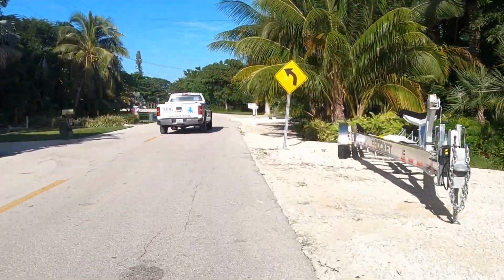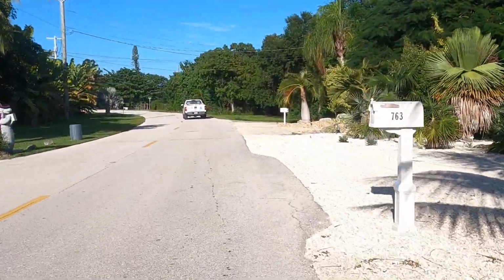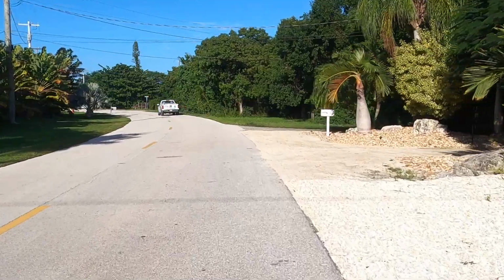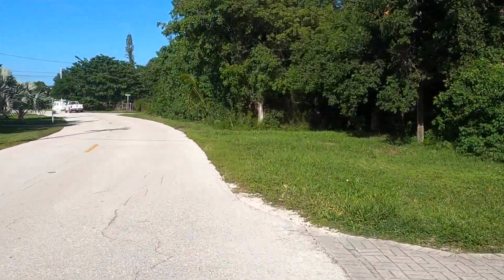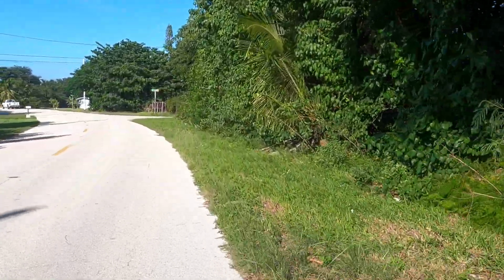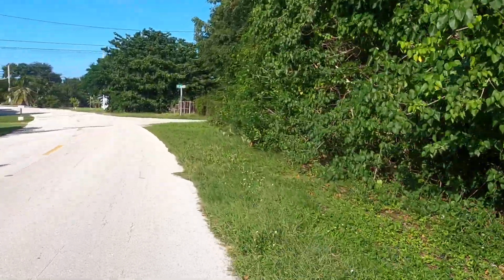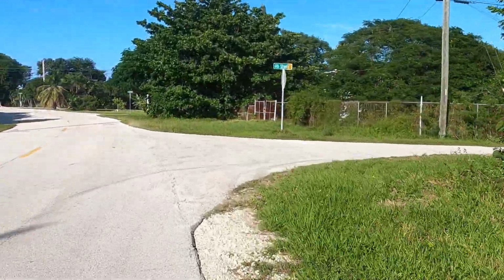On the right here, they're all ocean properties. As we begin a slight turn here, it's all ocean back there. From 4th Street on is a mixture of canal and ocean front.